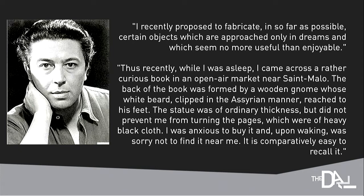"Recently, while I was asleep, I came across a rather curious book in an open-air market named Saint Mayo." So he's talking about flea markets in his dreams. "The back of the book was formed by a wooden gnome whose white beard, clipped in an Assyrian manner, reached to his feet. The statue was of ordinary thickness, but did not prevent me from turning the pages, which were of a heavy black cloth. I was anxious to buy it, and upon waking, was sorry not to find it near me. It was comparatively easy to recall it."